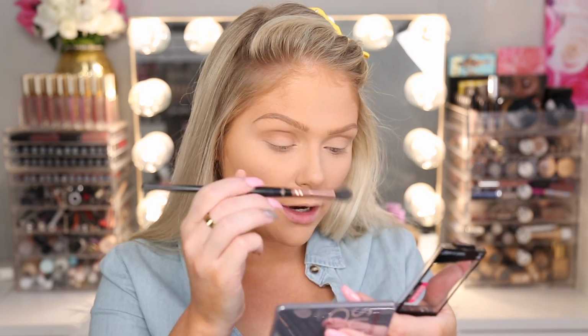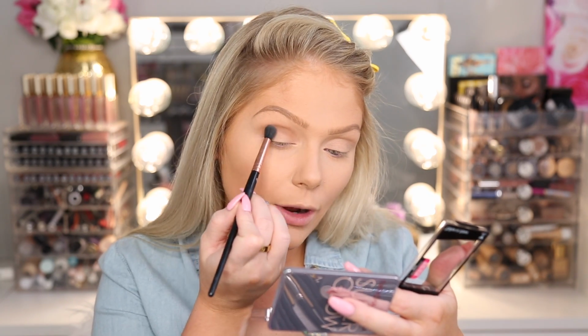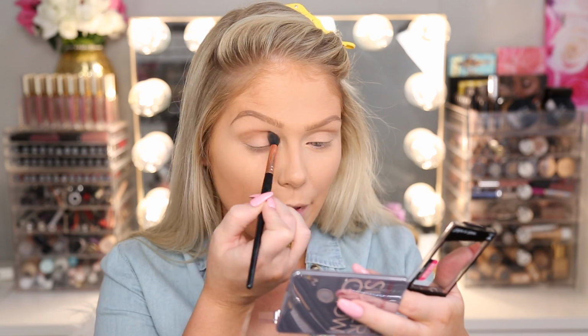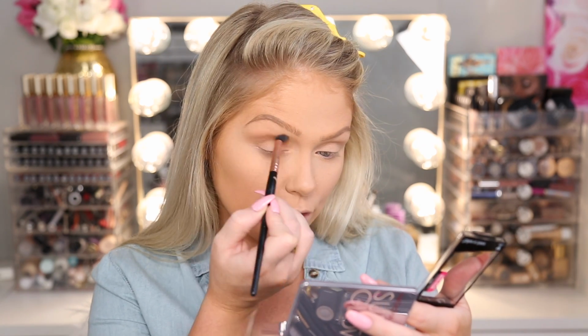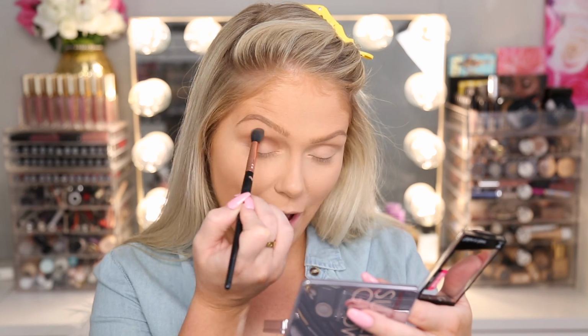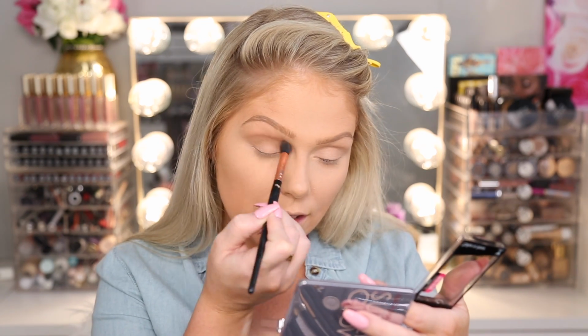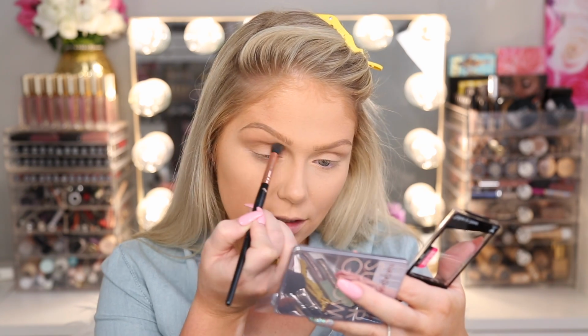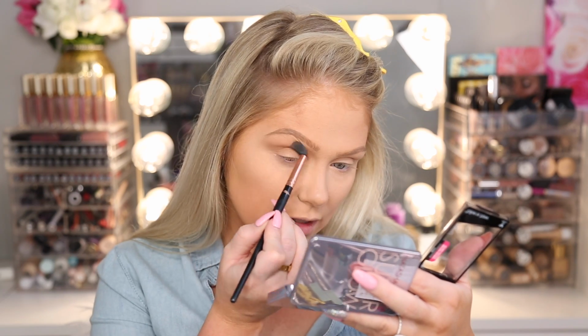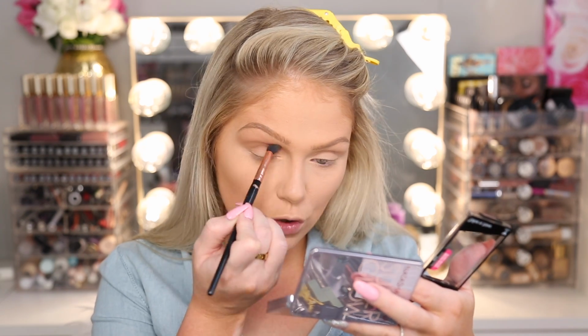Normally Wet n Wild shadows are honestly pretty good, especially for the price. You think they're gonna be chalky and not pigmented at all, but in my experience, they're pretty dang good for $2.99 for a 4 eyeshadow palette. And they seem to be pretty consistent through the different palettes as far as formulation goes. So I normally will just pick their palettes based on what colors I like the best, because they seem to have a pretty standard formulation, which is nice.